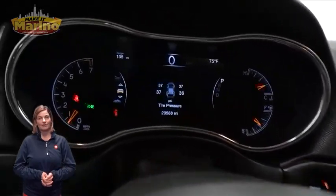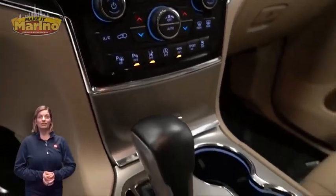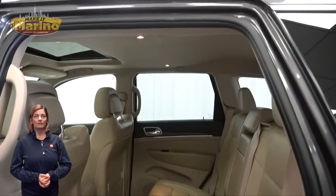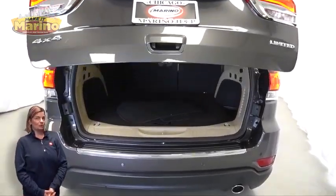on the odometer, 8.4-inch touchscreen, navigation, select terrain system, remote start system, power sunroof, power liftgate, 3.6-liter V6 engine, and so much more.